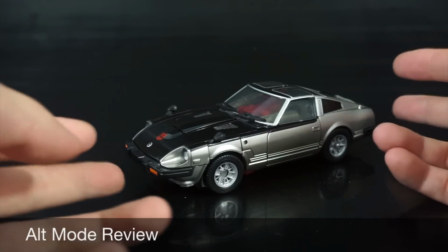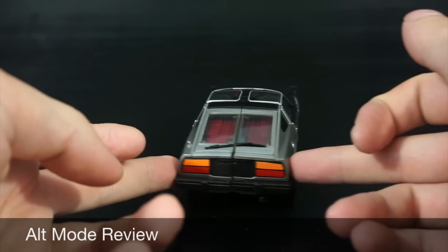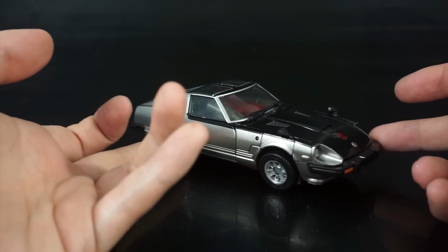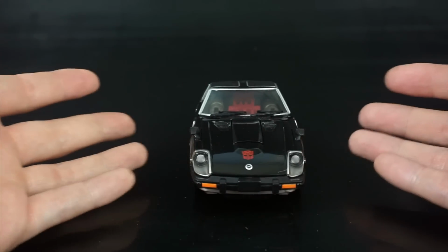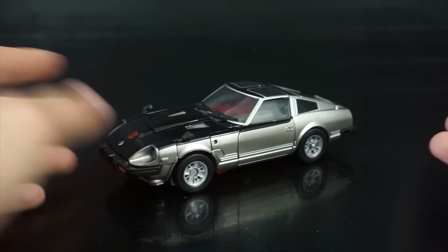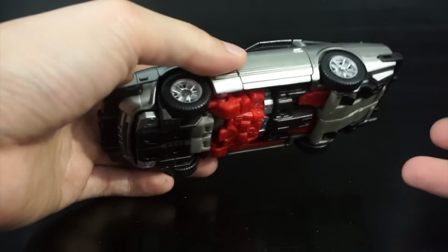Alright, so we have Hasbro's MP Bluestreak in alt mode. I'll do a quick 360. And he is exactly the same, essentially. Again, with some very small differences that are really not going to be noticeable or worth picking up a second mold, unless you're like me and want to have one of each of the releases. He looks by and large the same. For the alt mode review, there's really not much to talk about in terms of articulation or anything.